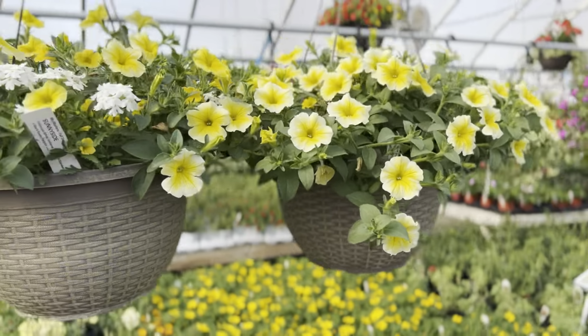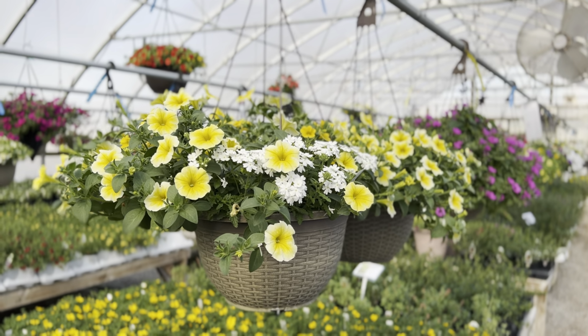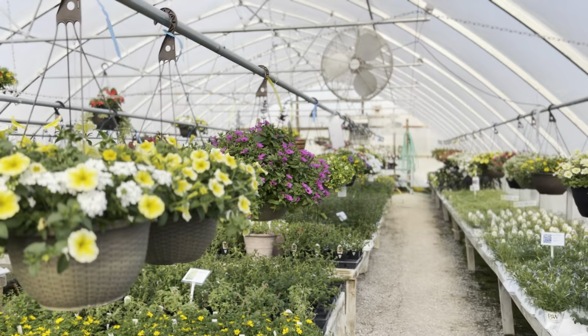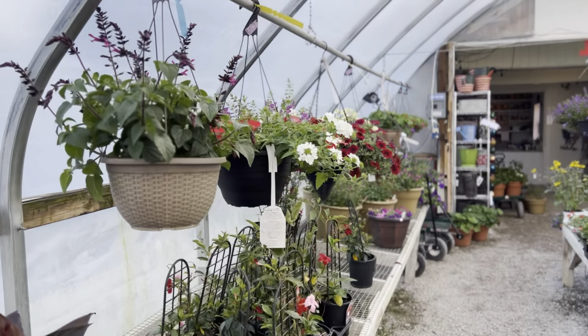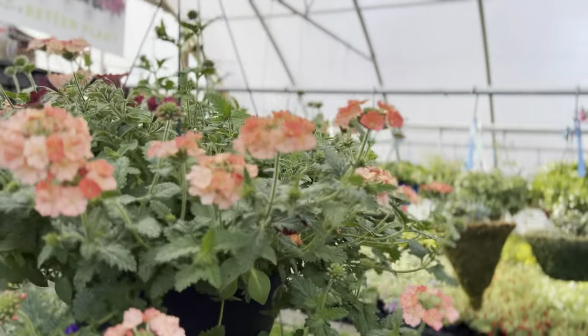Here is a nice petunia with some verbena. That's the bee's knees petunia, and I love the color on that. They just look like they're just kind of bright and turned on. And then we've got more verbena and petunias. And let's see, I've got some more that I can show you. Let me slip on over to greenhouse number 2. But before I do that, check out some of the more verbena.